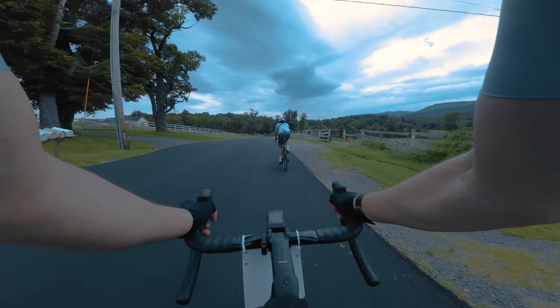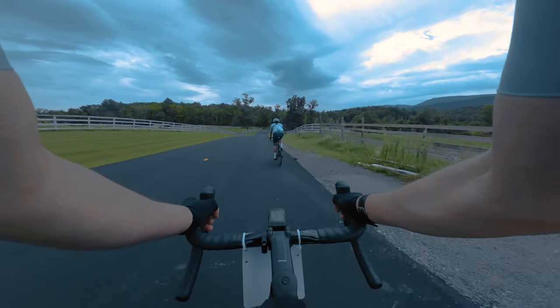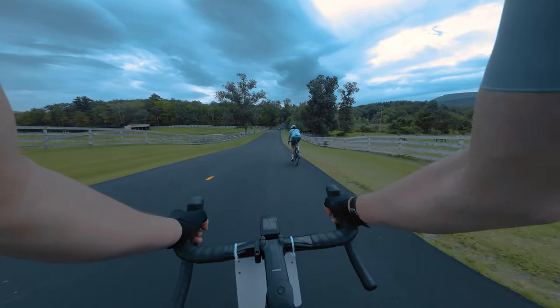Joy wasn't feeling great either, but she seemed to be pushing through it better than me. She urged me to ride behind her for a while, which I did, and she helped pull me along to the second aid station, which was about 48 miles into the ride.